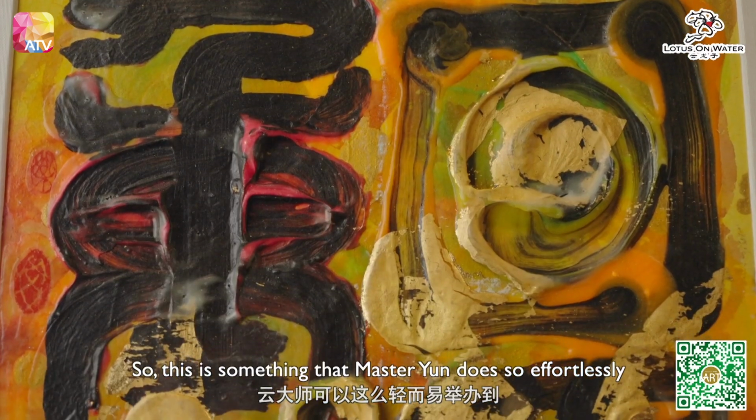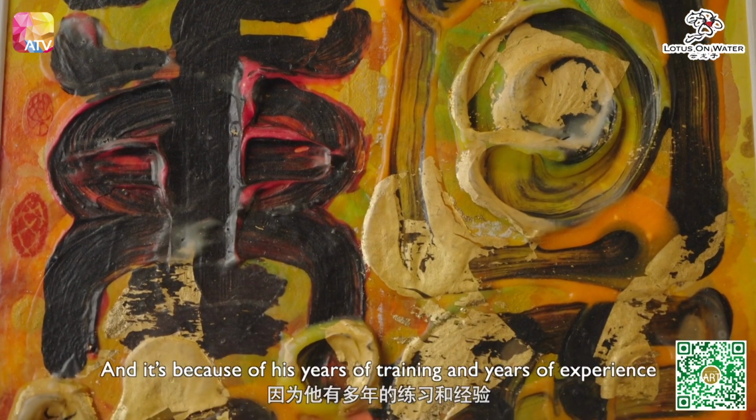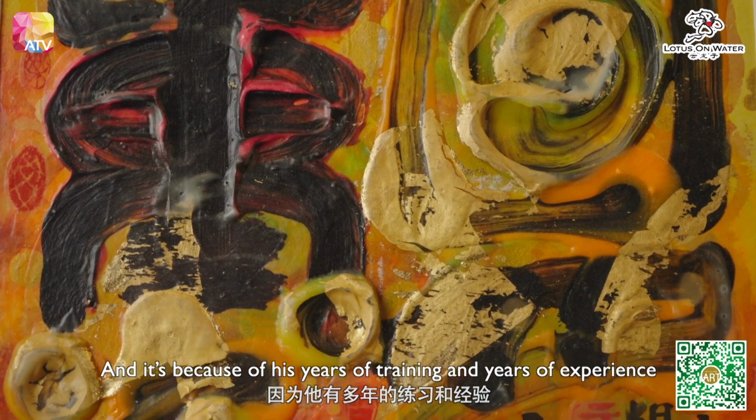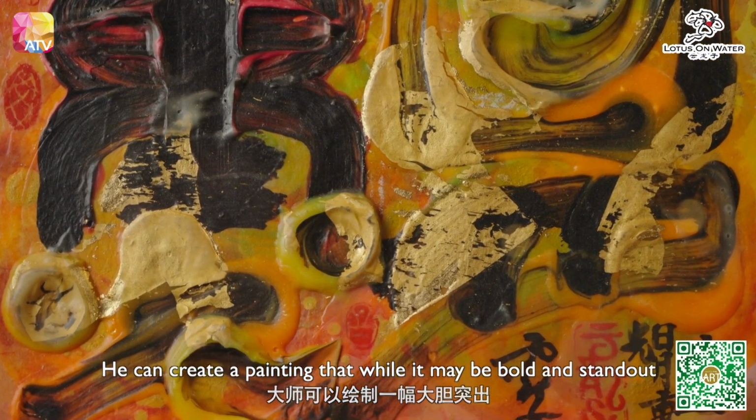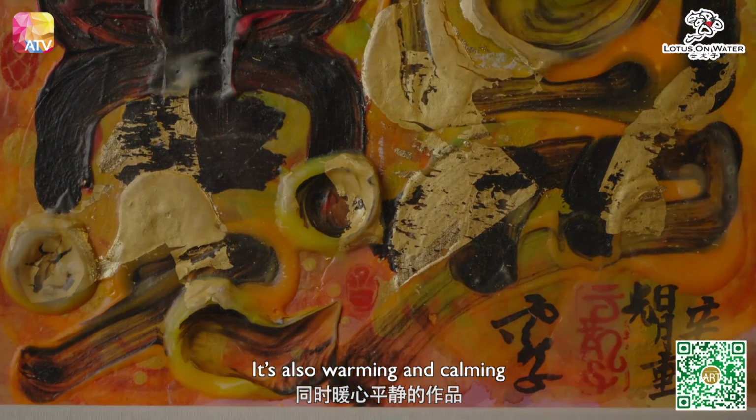So this is something that Master Yun does so effortlessly, and it's because of his years of training and years of experience. He can create a painting that, while it may be bold and stand out, it's also warming and calming.